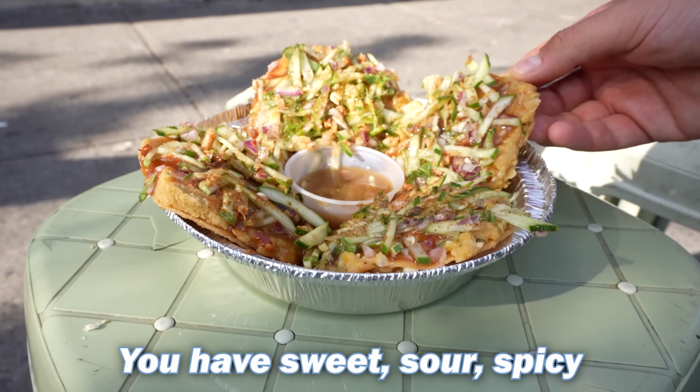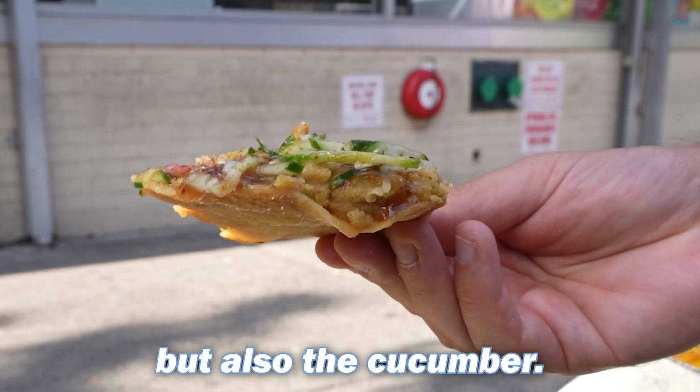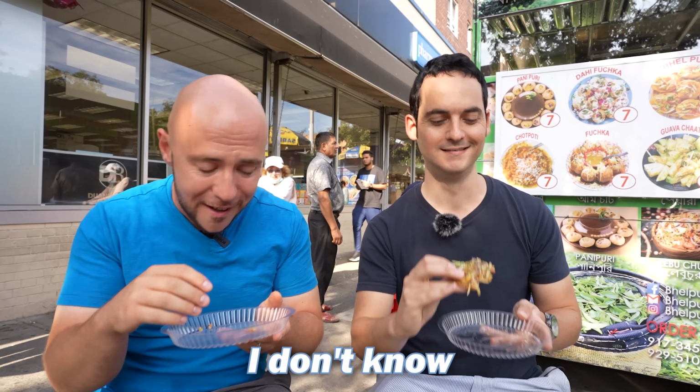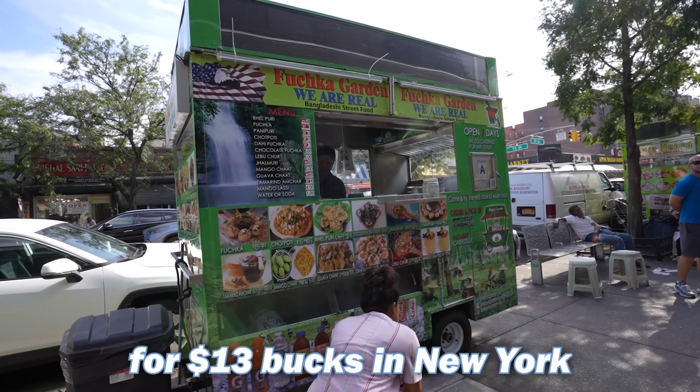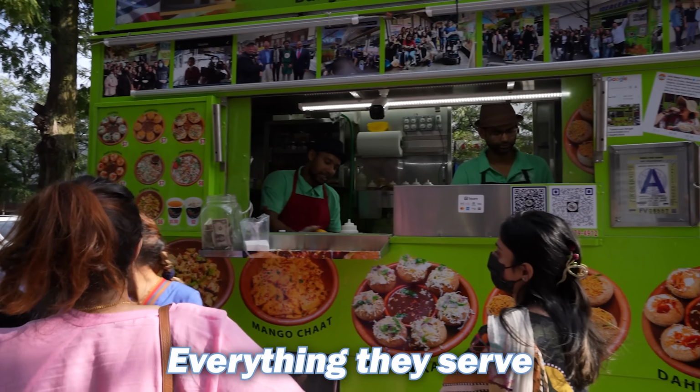You have sweet, sour, spicy. You have crunch from multiple things, not just the shell, but also the cucumber. And you finish that in like 20 seconds. I could have finished it even faster than that. I don't know if I can think of much better value for 13 bucks in New York than two foods we got right here on the street. Vegetarian as well. Everything they serve here is vegetarian.